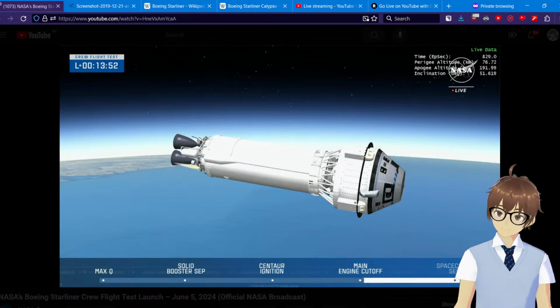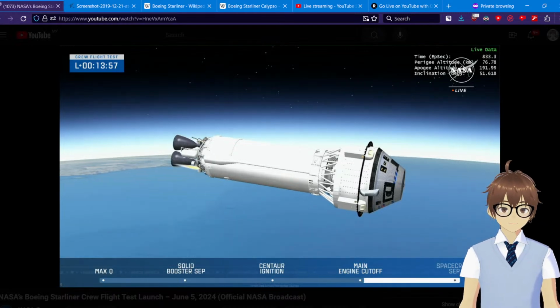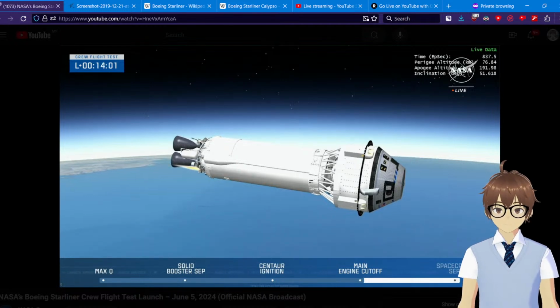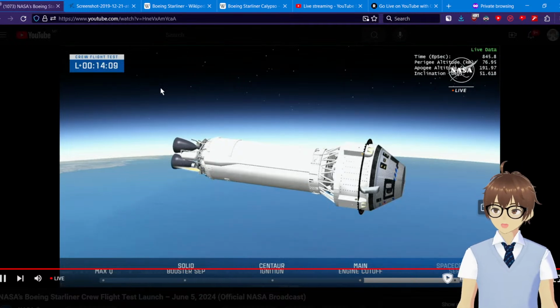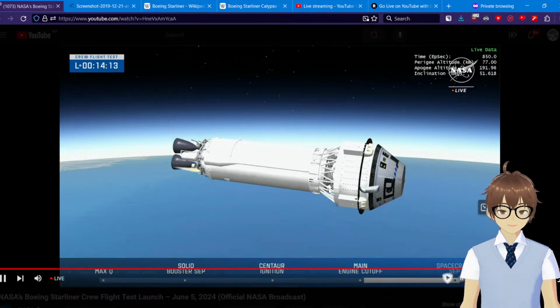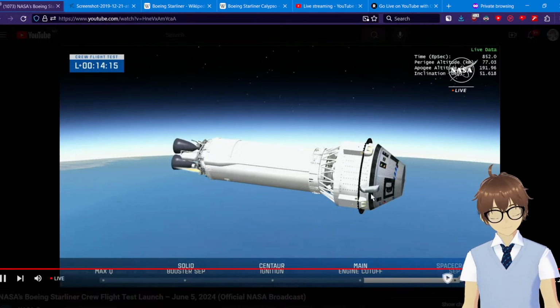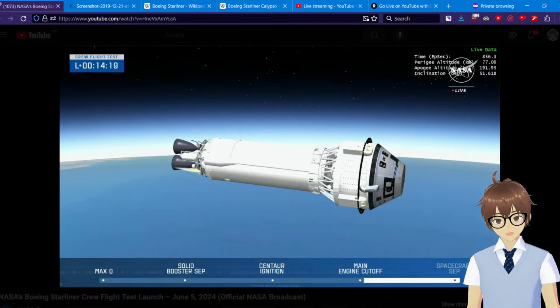There's a slight pause in the action here while Centaur repressurizes and does some attitude control. We'll get into the right orientation to send Centaur on its way and then jettison it, and move into the right orientation for the orbital insertion burn, which will come about 31 minutes into flight. So it looks like about 30 seconds from now, before we have separation of Starliner from the upper stage.